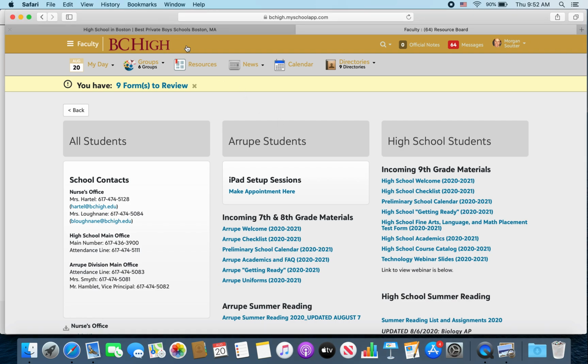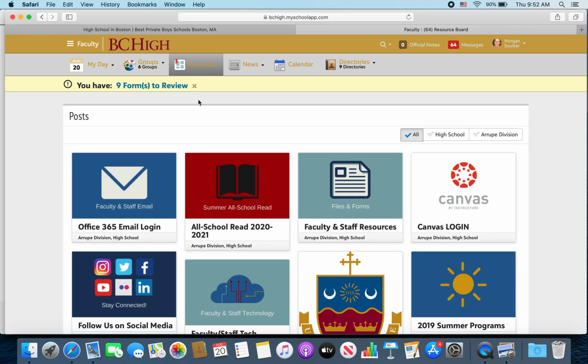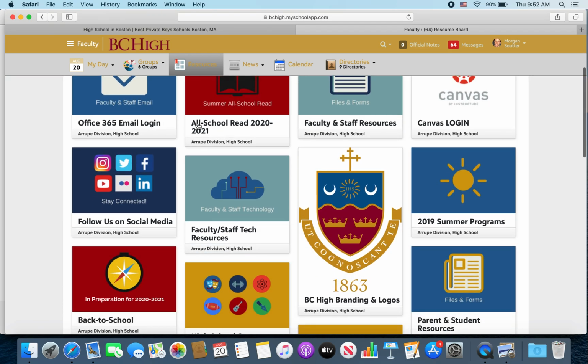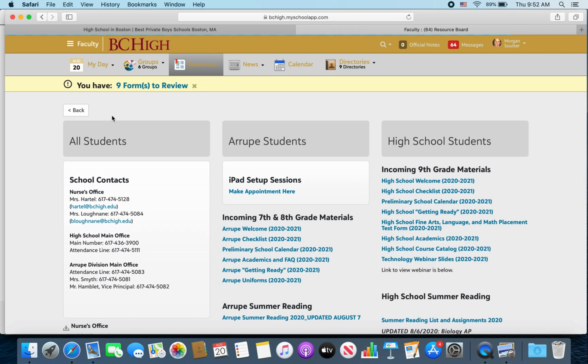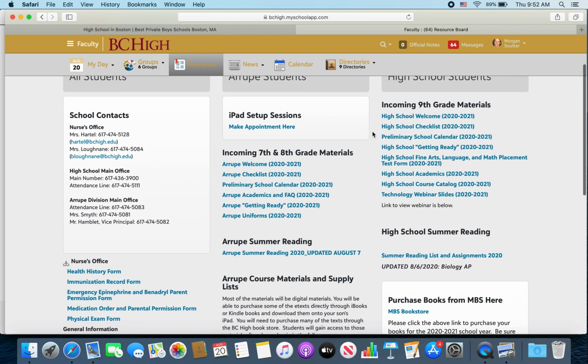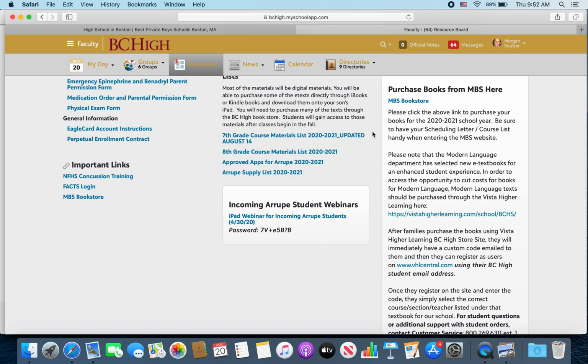When you get to this portal, click on Resources at the top. Once the resources page loads up, and by the way, it may look slightly different for you than it does for me, scroll until you find the In Preparation card here, the Back to School card. Click on that. Once that loads, scroll until you see on the right, Purchase Books from MBS. And there's an MBS bookstore link and also a Vista Higher Learning link.